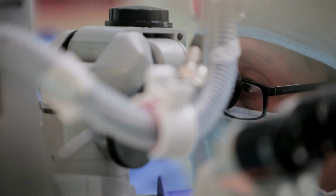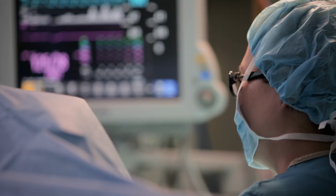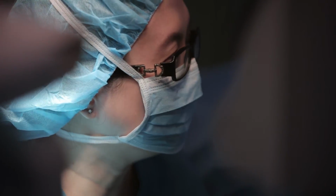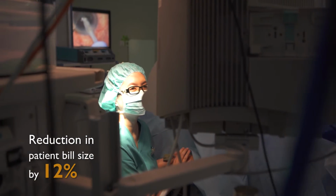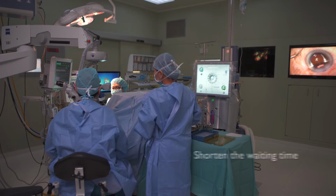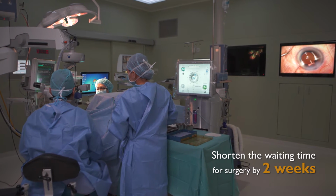This project proves that it is feasible and safe to have a trained nurse to monitor patients undergoing cataract surgery under topical anesthesia. The project has resulted in a reduction in the patient bill size by about 12%, as well as shortening the waiting time to be listed for cataract surgery by about 2 weeks.